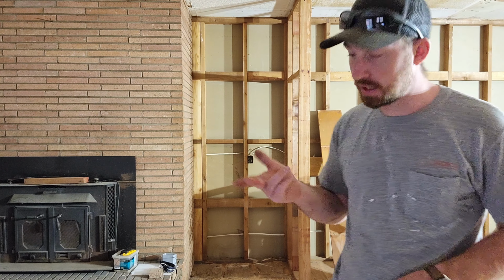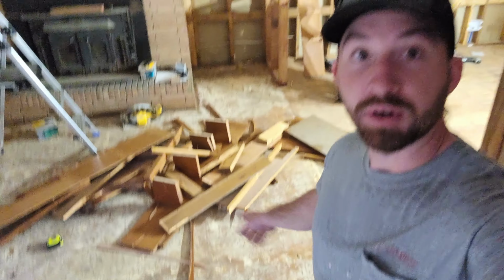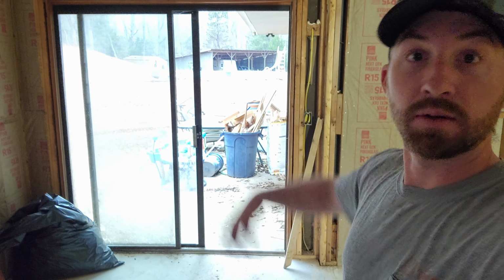Well, there's one down, one to go on the other side. Stabbed myself with one of those little nails. Got a pretty big pile of trash right here to pick up. But luckily, we don't have to go far. Pull the truck up here to the sliding glass doors and we'll just chunk it all on the back of the truck.